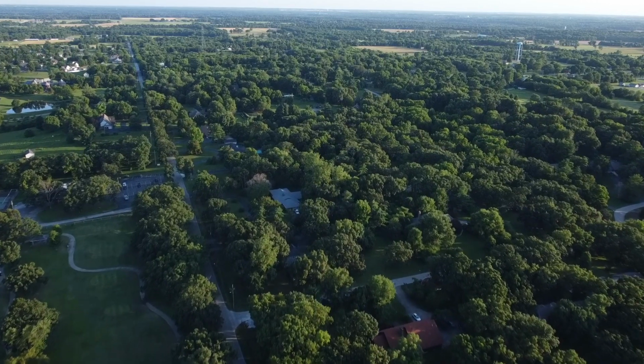You can also go outside of town and get some more acreage, some more land, if you're wanting more space. If that's the type of lifestyle that you want, this is definitely a good place for it. So like I said, country living, inner city living.